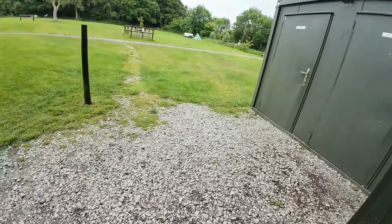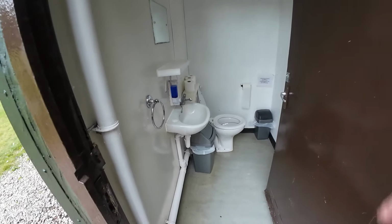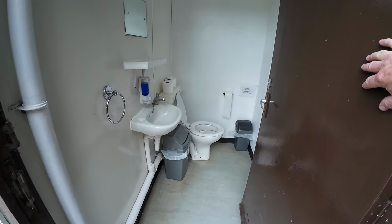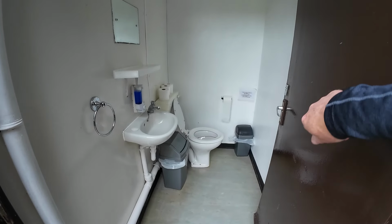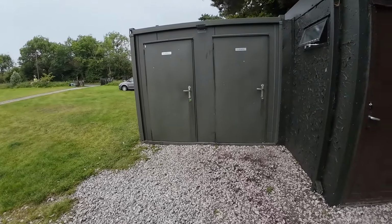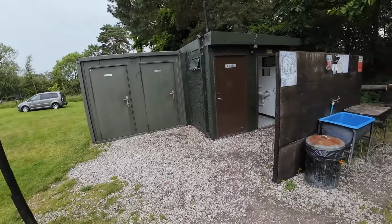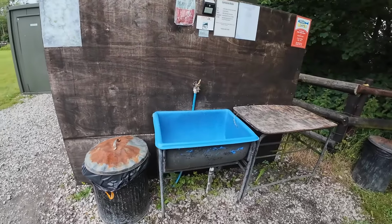Yeah, basic but clean is the word. There's nobody around, but that's one of the ladies' individual cubicles. And for the ladies, there's 3 of those individual cubicles. So this is your little wash-up area.